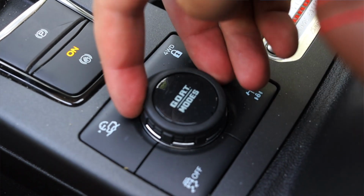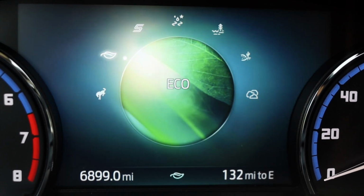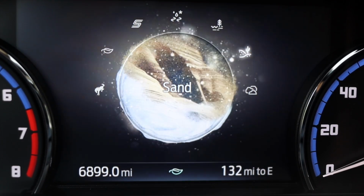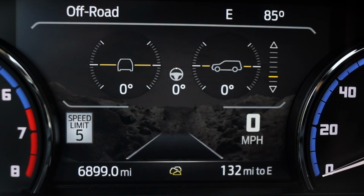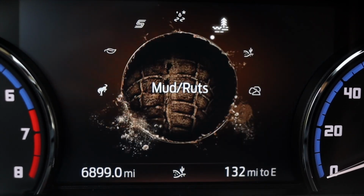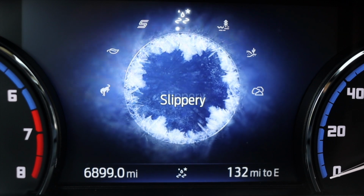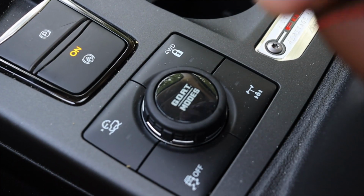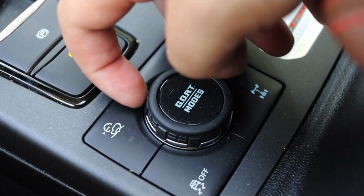Then we do have our drive modes, and so we have several GOAT modes. We have normal, eco, sport, slippery, mud and ruts, sand, and rock crawl, all of which have their own little design here in the center, which I love. And they fixed it, unlike in the full-size Bronco, where when you twist the knob to the right, the graphics on the screen move to the right. And when you twist the knob to the left, the graphics on the screen go to the left. This might sound like a very simple thing, but the full-size Bronco that I drove, I've driven 2 of them, don't do this. And it is very confusing and frustrating. So I'm glad that the Bronco Sport does. It's the little things that matter.